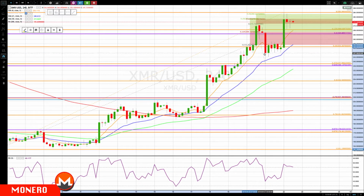That's because it came back down into the rotation zone on the 4 hour, moved sideways, and then launched through, coming up to the 278 and poking through that level. Now this is another great area. Let me move this out of the way. This is a great example of where you can also use a reverse Gann box to get some other levels on the next run up.